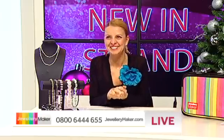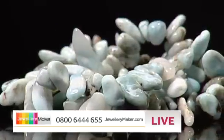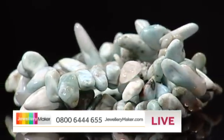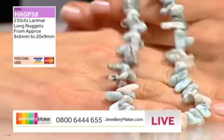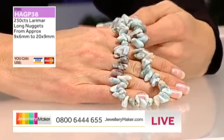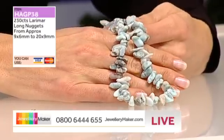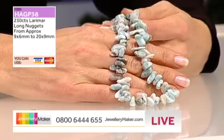But shall we do the Larimar? Because I think the Larimar would go very nicely, actually. Now, it is a bit of a special deal, this one. This is coming all the way from one place in the world. As we found out already today, genuine gemstones are fascinating in their beauty, but no more so than Larimar. It's from one place in the world. We know Mark will know the answer to this. Where's it found, Mark? The Dominican Republic.